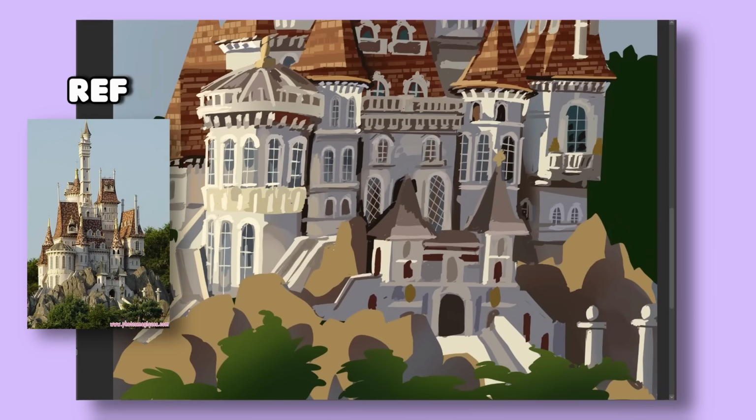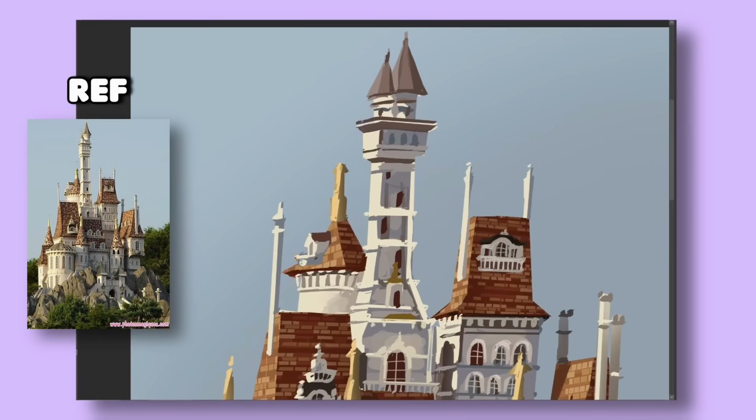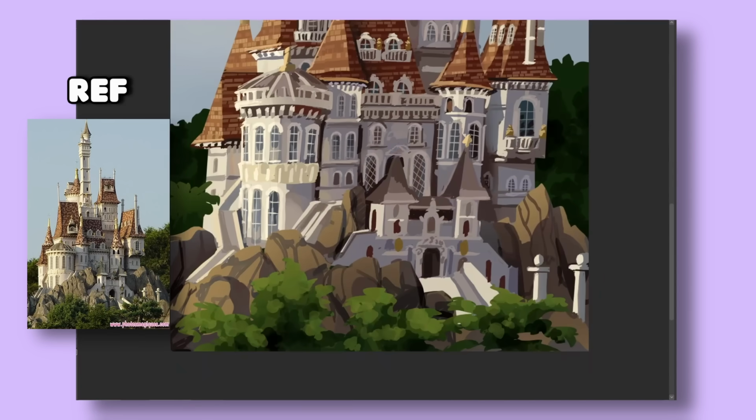I also at one point went in and made my own little shingle texture for all of the roofs on here, which did double as my brick texture for the prior piece. Trying to warp that and put it in perspective and give it accurate lighting was also super tricky.